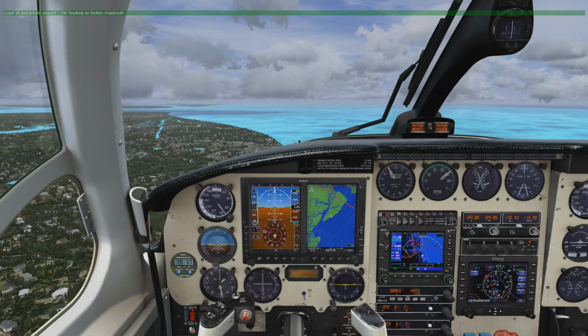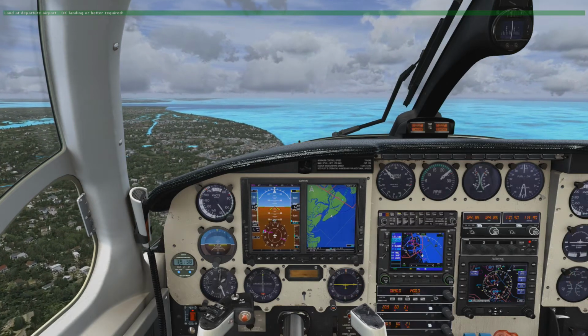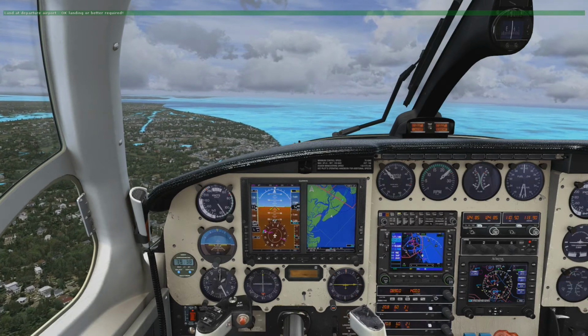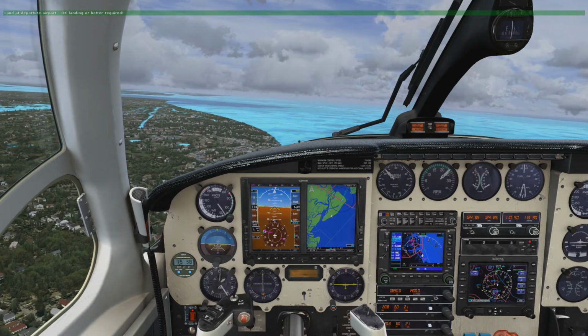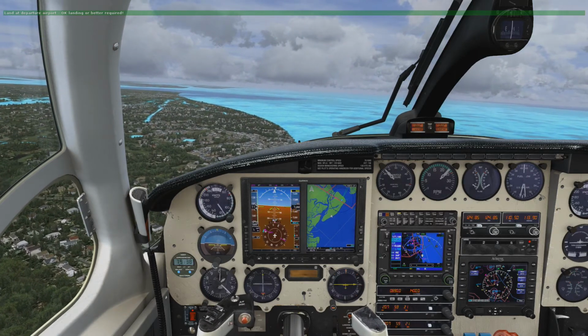Gave her a quick check before we actually did the check ride, just to make sure I wouldn't suck too bad at it. So I obviously don't fly this plane very much. I don't think we've ever done a video with this plane, on any series.